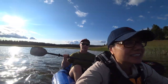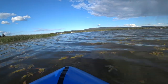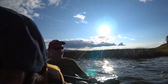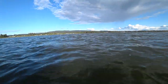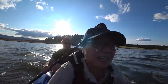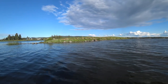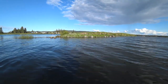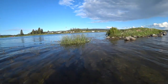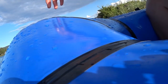Gordon's working hard against the wind. Hey, rough seas! The wind's really picking up. It's like an amusement park ride. Island. I want to avoid the rocks. Oh, there's some rocks down here, sweetie. Oh, it's pretty shallow. Oh, shoot. Let's get up away from the island.